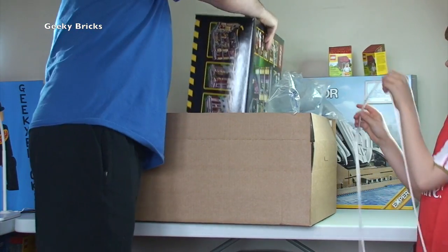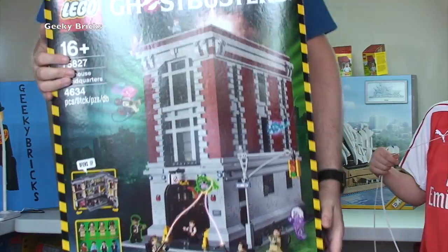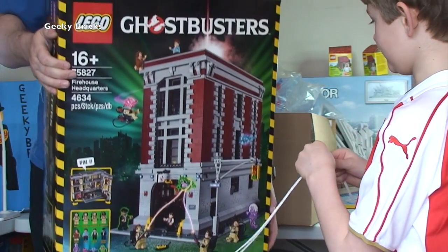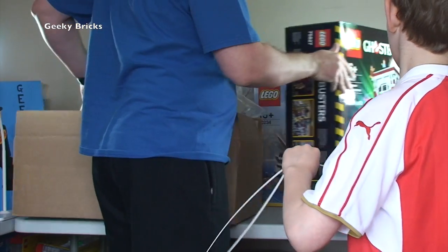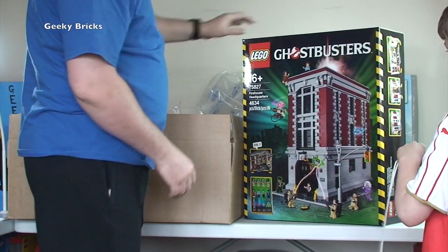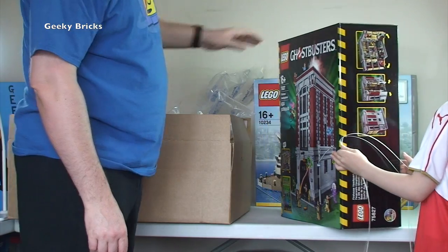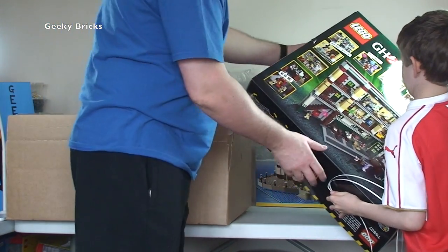Oh, this is a big box. What an awesome set. Big and heavy box. Some of you would have got this already, but it is the Ghostbusters Fire Headquarters. That looks awesome. It does, doesn't it? So this is a definite keep. I will be getting that built at some stage, but I don't know when, because it's such a massive set. But look at that. That is awesome. The Firehouse Headquarters, 75827. It's the same box. Awesome, awesome set. Oh, look, he's turning it round. Careful.